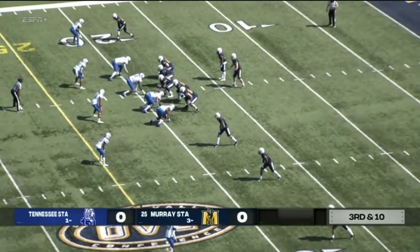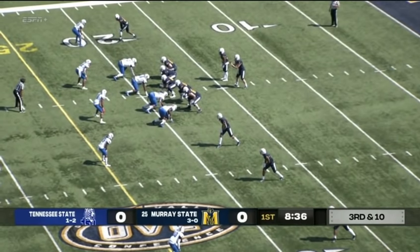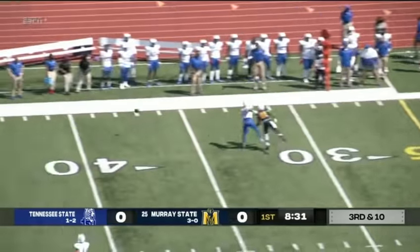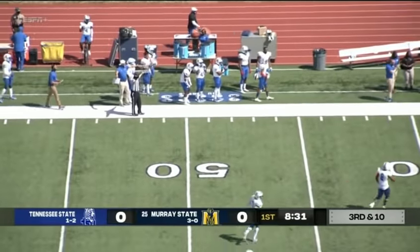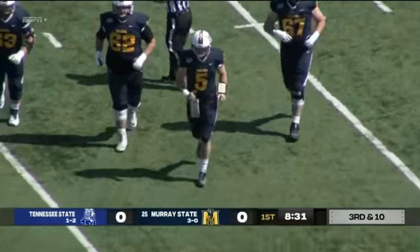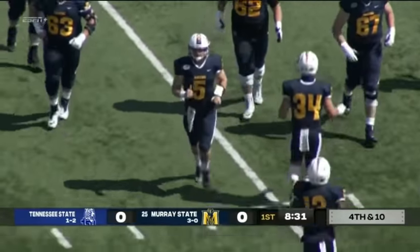So now the Racers set up with a third-down situation. Let's see what they do. Trips left on a passing down. Rice in the pocket, looks right side, fires. It is incomplete, intended for Brooks. But the Racers are going to go three and out. Good coverage there for Nick Harper, Jr., the all-OVC defensive back for Tennessee State.